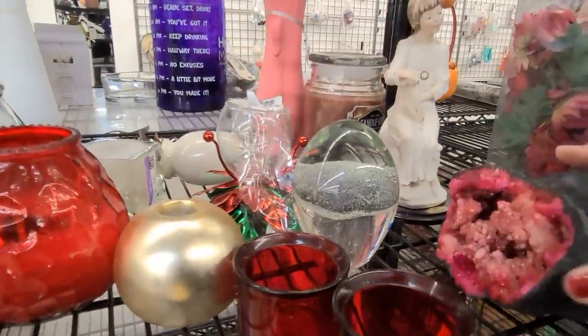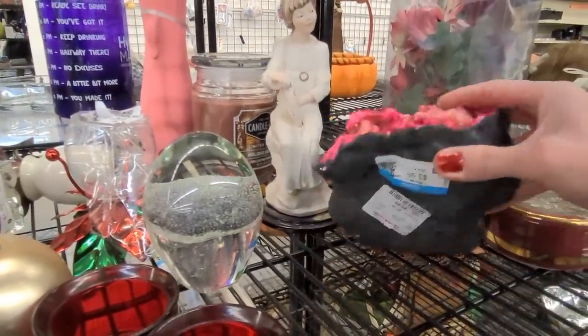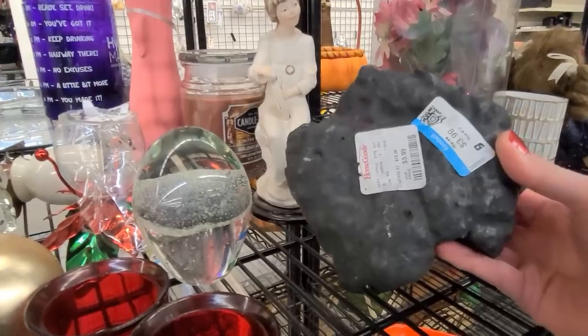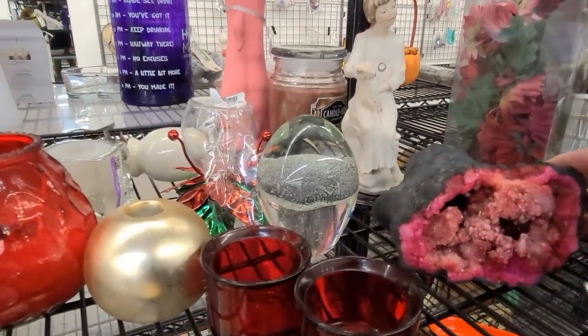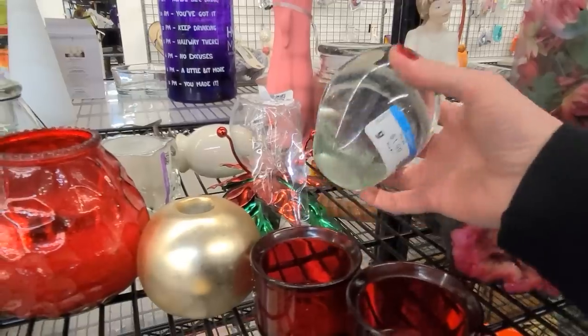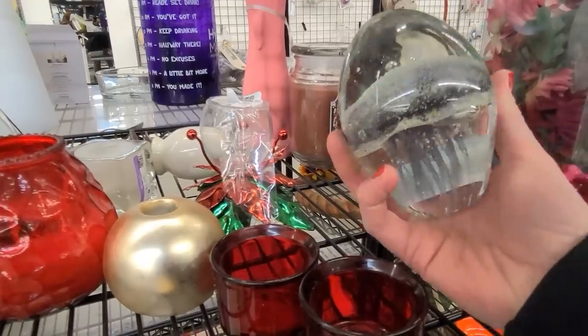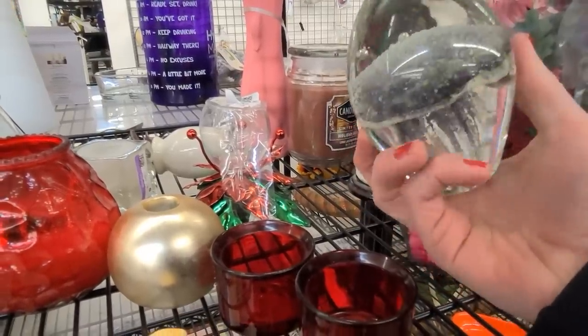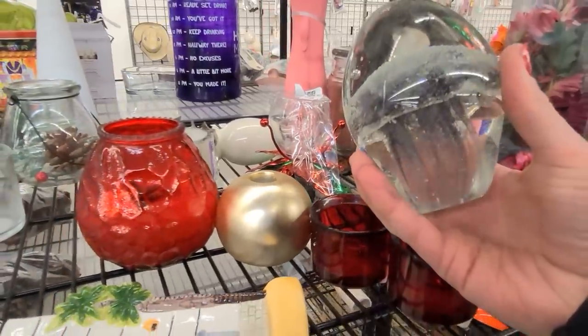What is this? It looks like a geode that somebody has dyed pink. I actually prefer these in their natural state, so we'll leave it for somebody else. This, on the other hand, is fantastic. It's a luminescent jellyfish paperweight. It actually glows in the dark. These look fantastic on lighted bases.